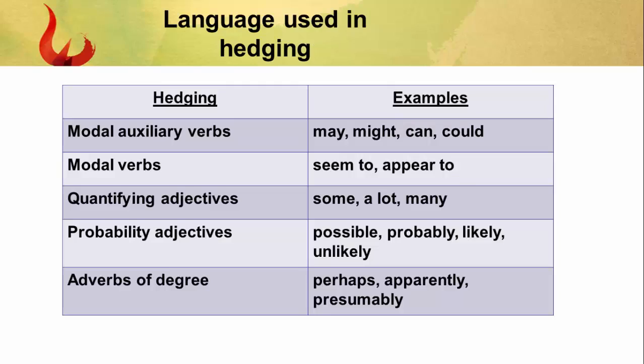Now let's talk about the language used in hedging. So how do you use hedging? What is it comprised of? Well, you can create the vague or uncertain language that you need in hedging by using modal auxiliary verbs, like may, might, can, and could, to name a few. You can also use modal verbs like seem to or appear to. Quantifying adjectives and probability adjectives are also helpful. Words like some, a lot, and many are examples of quantifying adjectives, while possible, probably, and likely or unlikely are examples of probability adjectives. There are also adverbs of degree, like perhaps, apparently, and presumably, that are all helpful in hedging.